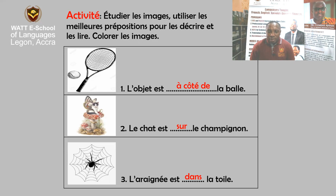Now write the sentences. Put the sentences already in your book. Just put in the prepositions. L'objet est à côté de la balle. Le chat est sur le champignon. L'araignée est dans la toile. Très bien.